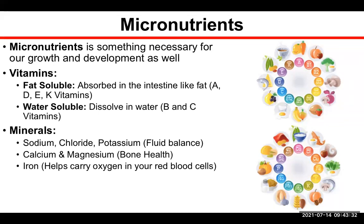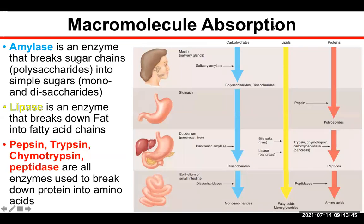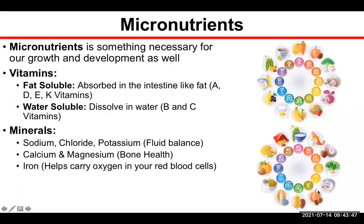So with the vitamins, you're going to have two different types: the fat-soluble kind and the water-soluble kind. The fat-soluble kind are absorbed just like fats are absorbed. They go through this whole process because of their structure. The main fat-soluble vitamins are vitamins A, D, E, and K, and they all have respective functions within the body, which I will highlight next week.